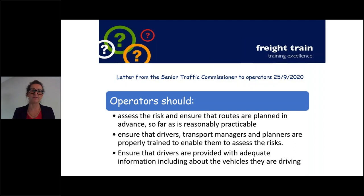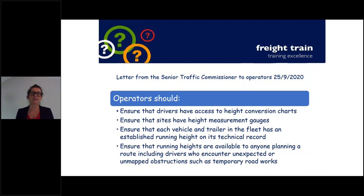Operators should ensure that drivers have access to height conversion charts. Have you done that? Ensure that sites have height measuring gauges. Have you done that? Ensure that all people know the established running height of the vehicles. Have we done that? These are things that aren't too expensive to do. So is everybody aware of what we can do and how we can all play a part?